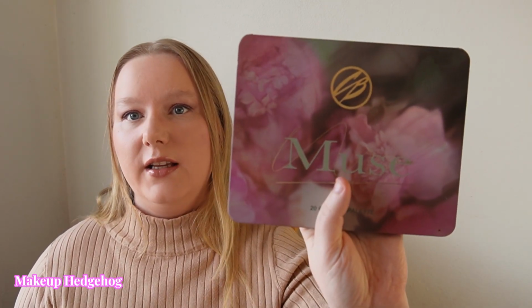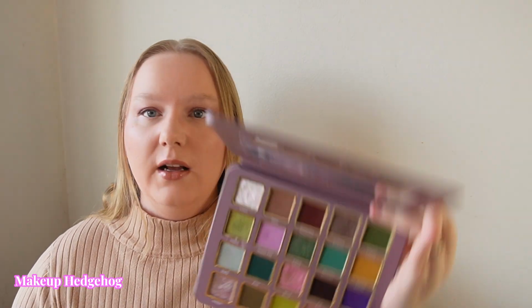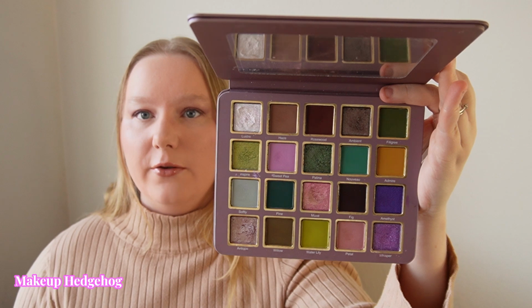So I had 4 palettes that are a bit older that I chose from. And this probably, if you saw my eyeshadow ranking last year, is not a particular surprise. The Muse palette is still my favorite of the palettes that I own from the brand, and here is what this looks like.